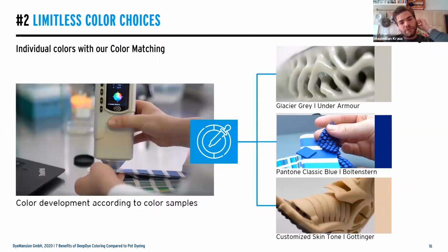If we go deeper into the limitless color choices, especially the individual colors, we have our in-house color matching that we are very proud of. So a lot of R&D capacities are going into this topic to make it possible, for example, for Under Armour to achieve a glacier gray.